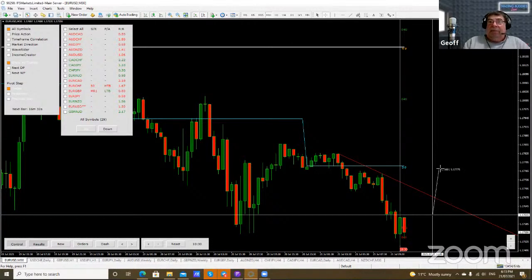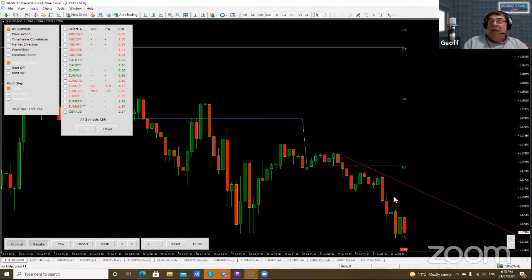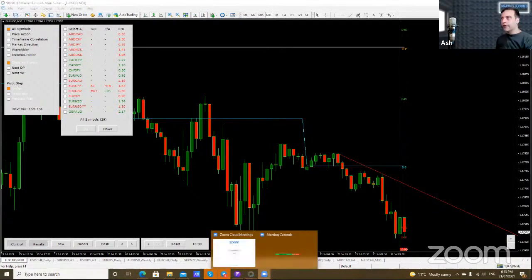you can certainly scale out big time at the daily pivot. I would think if you're really bold, you might look at that as a target area, but not that keen until you get a higher low. So it's pretty clear what I need to see, Ash, but I'm not seeing it right now. Building phase. Yeah, that's fair enough, mate. Same sort of thing, really.